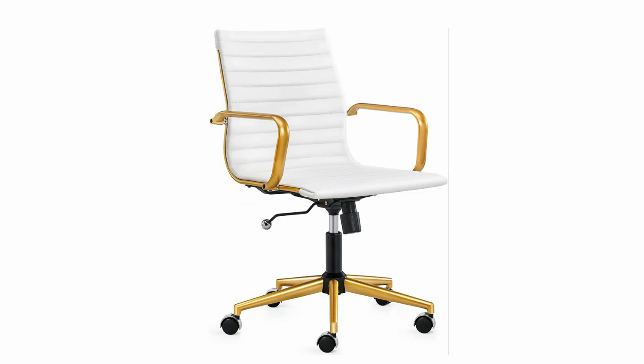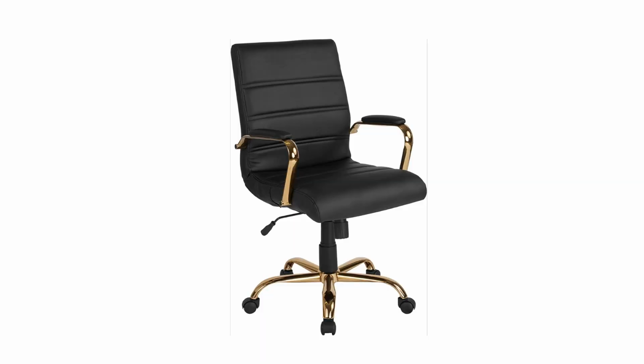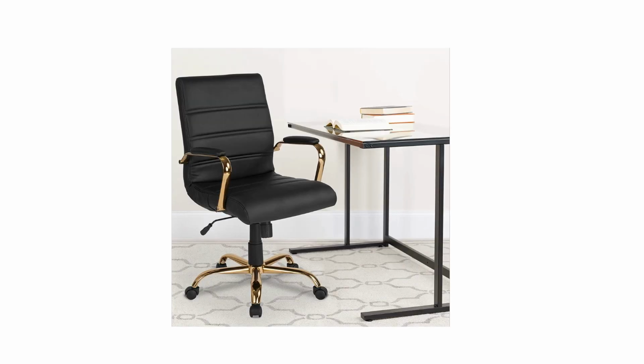And some chairs that I found that were pleasing to the eye, I love gold, love me some gold. I like blacks and whites, I love neutrals and metallics, all that good stuff. Two from Amazon: I found this white one with some gold accents that looks lovely, that comes in a couple of different colors as well. And I found this black one that also had the nice ridges in the back that's pretty comfy for you. They roll and they have arms.